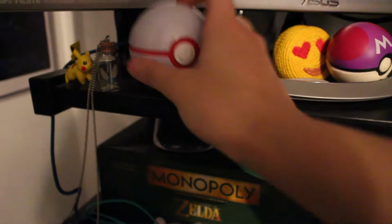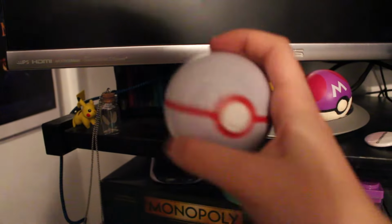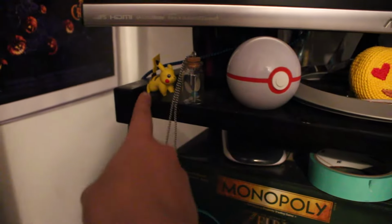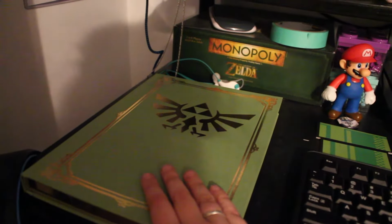This is another Pokeball. I'm not sure what this one's called, but I do have another Riolu in there too, just to keep him at my desk. And I have this Navi necklace that has her in a little bottle, and she actually glows in the dark, and another Pikachu.